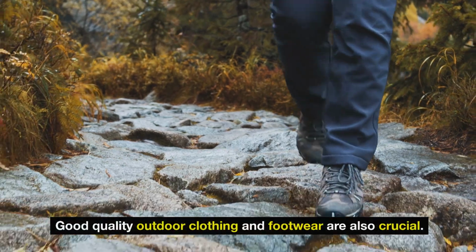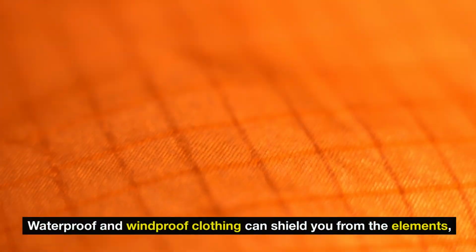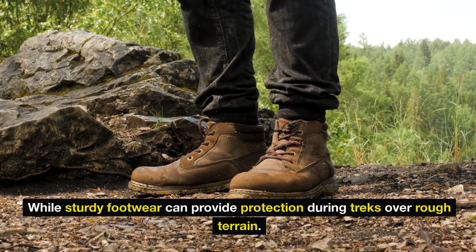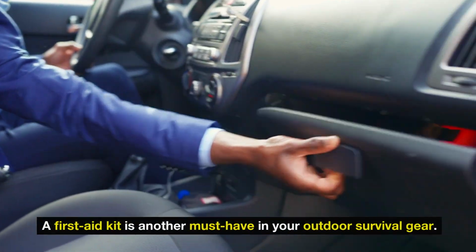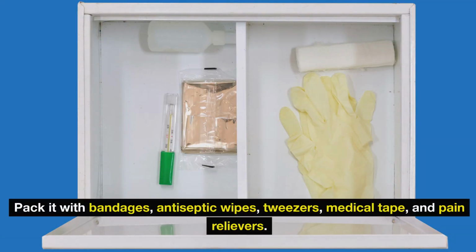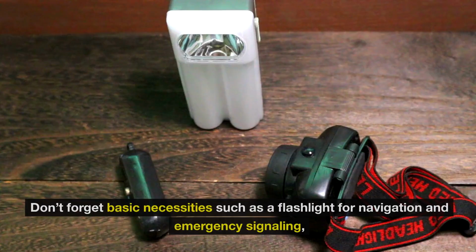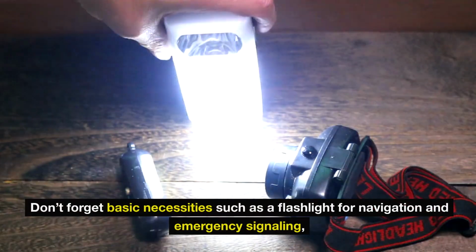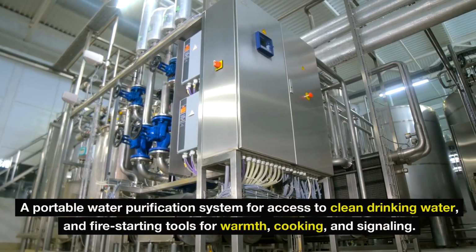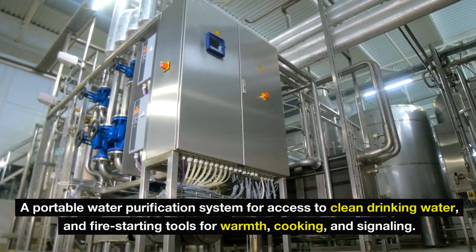Good quality outdoor clothing and footwear are also crucial. Waterproof and windproof clothing can shield you from the elements, while sturdy footwear can provide protection during treks over rough terrain. A first aid kit is another must-have in your outdoor survival gear. Pack it with bandages, antiseptic wipes, tweezers, medical tape, and pain relievers. Don't forget basic necessities such as a flashlight for navigation and emergency signaling, a portable water purification system for access to clean drinking water, and fire starting tools for warmth, cooking, and signaling.